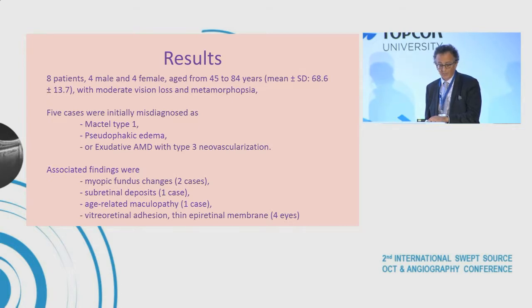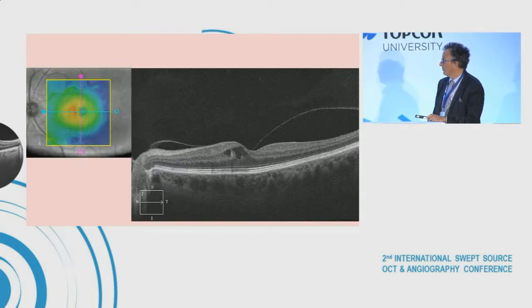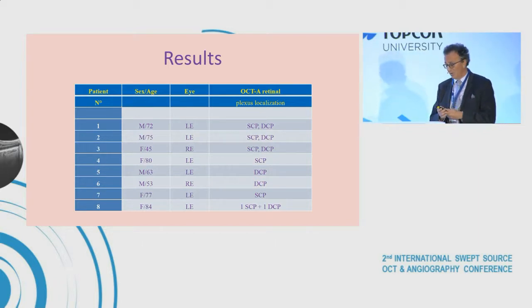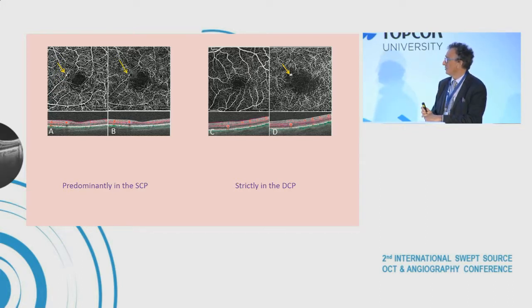This is what I told you. Let's see one case, for example, of this red lesion in the fundus, and there was a vitreoretinal adhesion, but without real traction that could explain the presence of foveal cysts. We performed, of course, OCT angiography in this condition, and the location of the lesion was very variable. In 2 cases, it was mostly in the superficial capillary plexus, and let's show the pictures. Maybe it will be easier to see. So we had 2 cases in which the lesion could be seen in the superficial plexus, but we could also distinguish it in the deep capillary plexus.